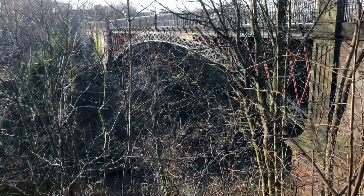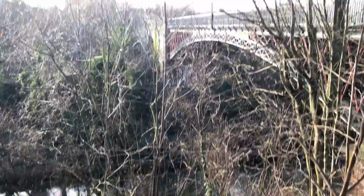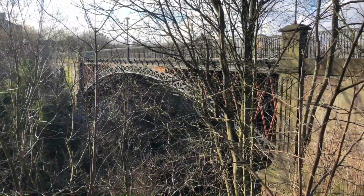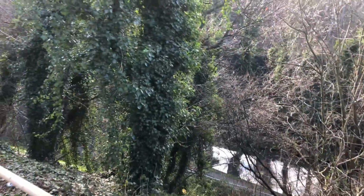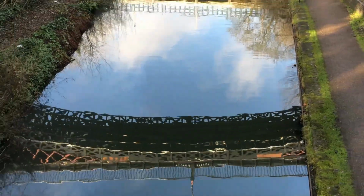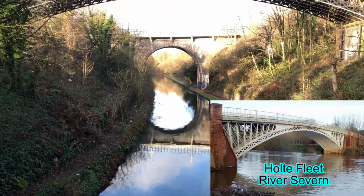Can you just imagine digging all of that out? You can see where the bridge sits on the top. That's where the level of the land would have been, and all of that's gone. I just don't get it. But the bridge itself is very similar to other Telford bridge constructions. Holtfleet Bridge on the River Severn is an absolute prime example of that.